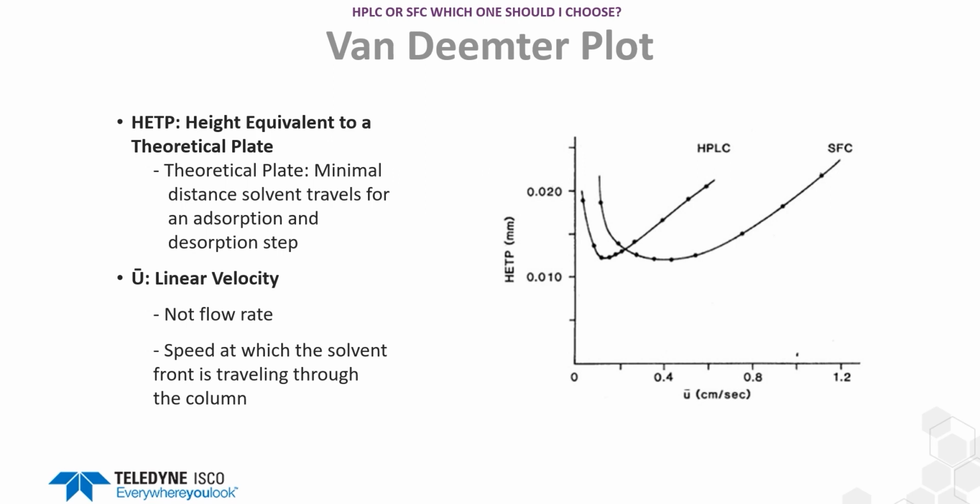So let's look at an HPLC system with a height equivalent to a theoretical plate at 0.0125. You can see there our linear velocity, we're going to be less than 0.2 centimeters per second. But if we are using SFC, because we're using that supercritical fluid as our solvent, you can see how much faster we're able to run and complete this run due to this increase in linear velocity.